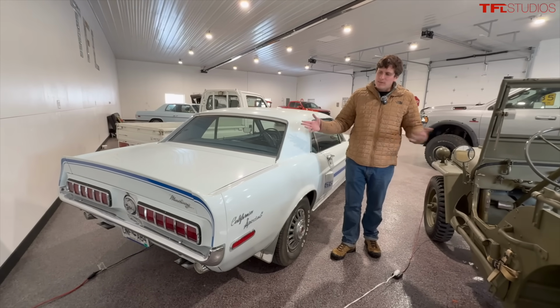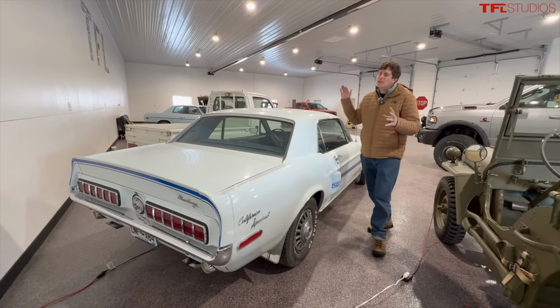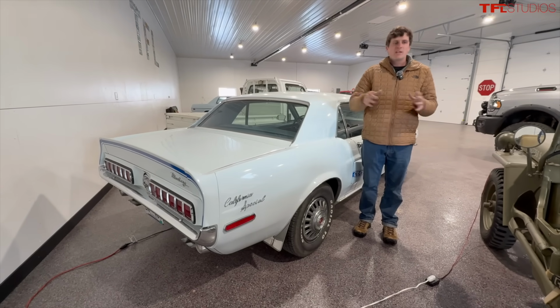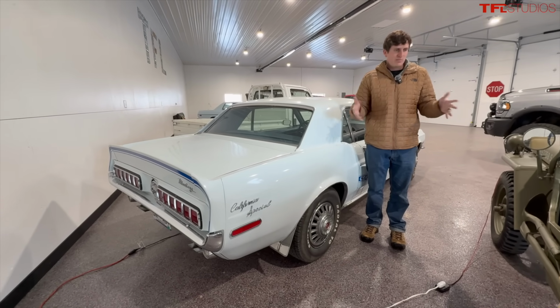The nice thing about some of these cars is, if it's nice like this, you're never really going to lose money on it. You're probably not going to make a lot. Some of these cars are a little bit out of vogue right now, but pretty special.